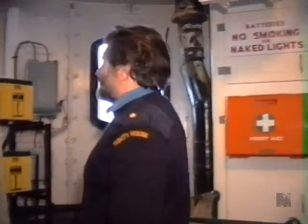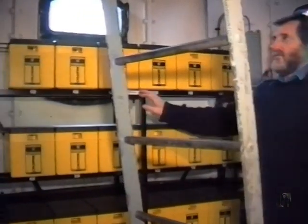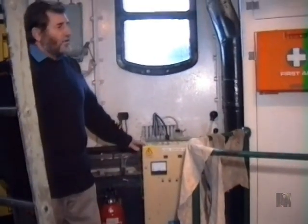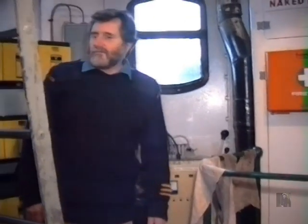Here's the station batteries then. These run the main light and all the battery lights throughout the station. There's a battery charger here for the main light batteries. So it's on trickle charge all the time.